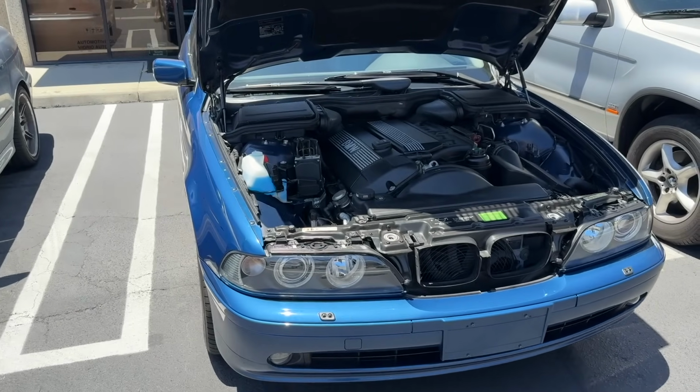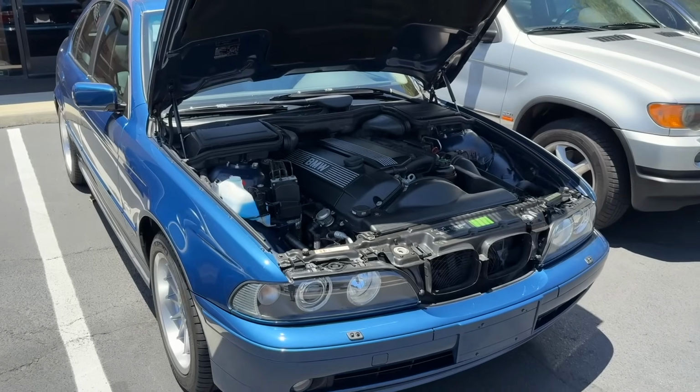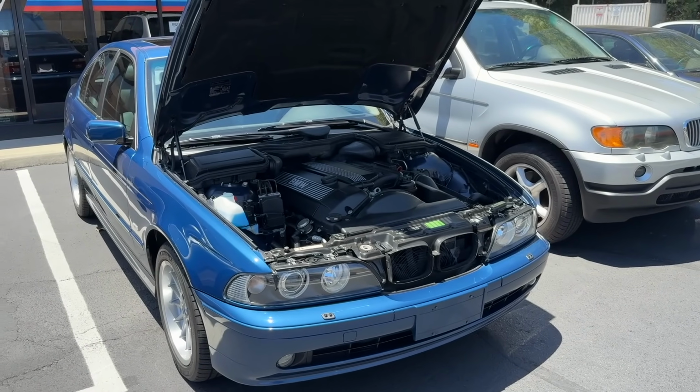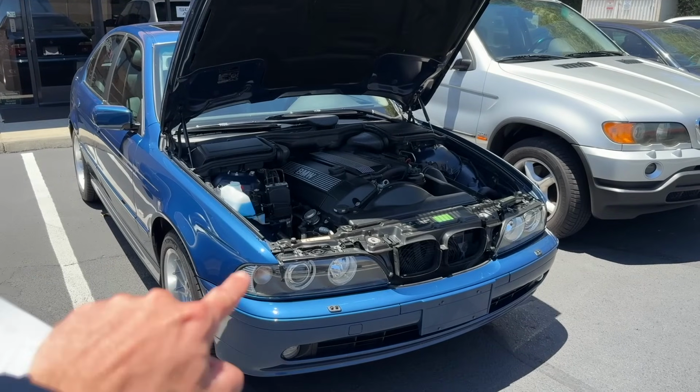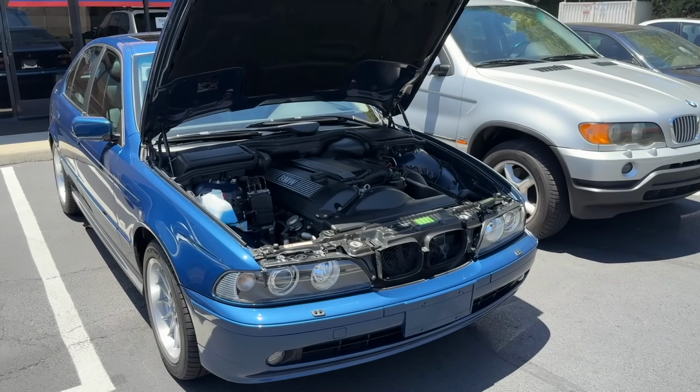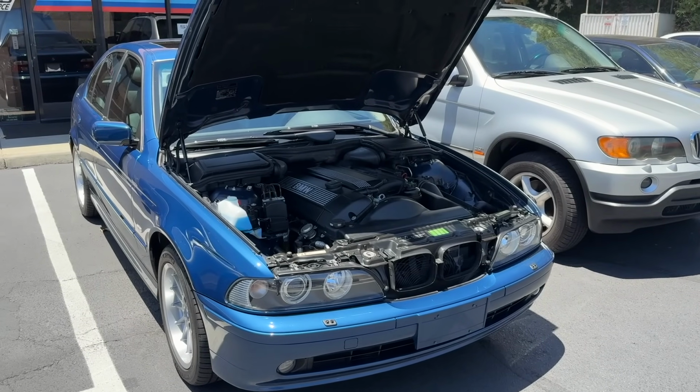So unfortunately for new E39 headlights, we're limited to non-xenon versions or the American version through a BMW dealership. The American version, of course, is mostly the same, but just has the orange corner over here. Those are still available at a ridiculously inflated price, and I don't know how many sets are left, but likely not many.